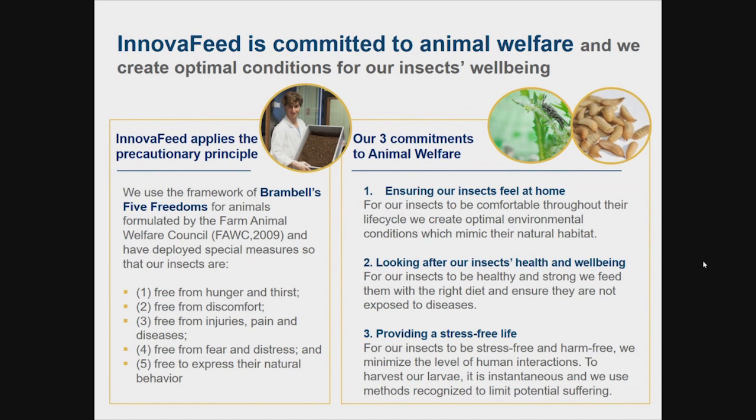We have 3 commitments. The first one is to ensure that our insects feel at home and we have the optimal environmental conditions that mimic their natural environment. We make sure that we look after the health and well-being of our insects through the highest quality of feed, as well as making sure they are not exposed to diseases. And finally, we do everything to provide them a stress-free life, and that comes through minimizing the human interactions, as well as ensuring that the methods we use to harvest them limit the potential suffering of our larvae.